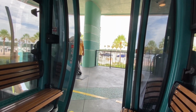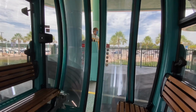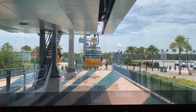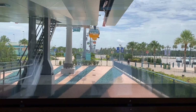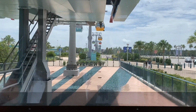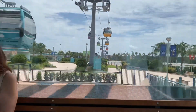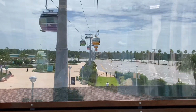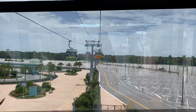This is my first time on the ride ever. This is our first Skyliner ride. Here we go. Whee! Smooth. Ooh, it's smooth.